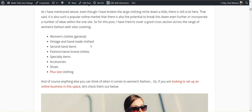As I say, I've gone women's, vintage and second hand. Error there, let's fix that. Second hand items, fashion name brand clothes, specialty items, accessories, shoes, plus size. And as you can see, I've got a plus size site as well.